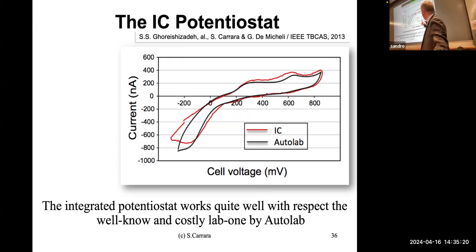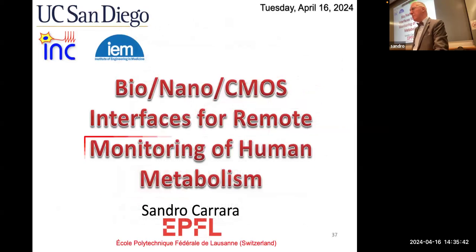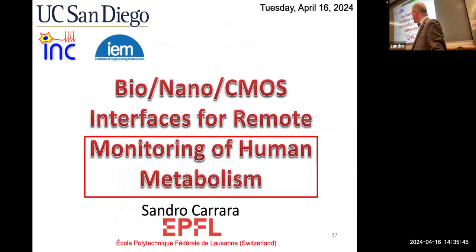And you see again a comparison between our electronics and the Autolab. In this case, what matters, as you have seen before, is to establish where the peak is. And in fact, we have quite good peak location for the two concentrations, 200 micromolar and 400 micromolar of etoposide, both with Autolab and with our ICs. So apparently mission accomplished. So let us now have a look at how we can do remote monitoring with all this stuff.